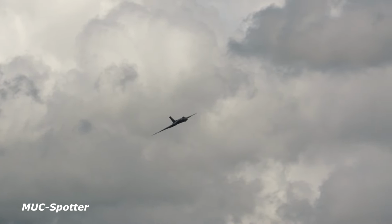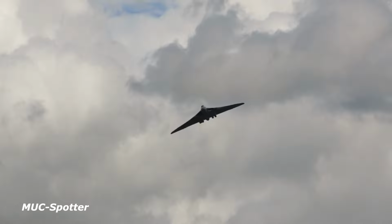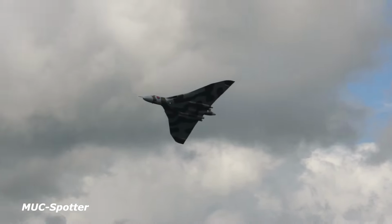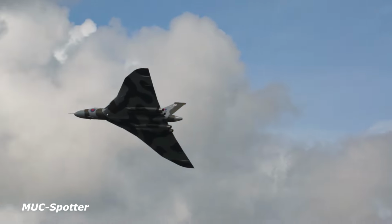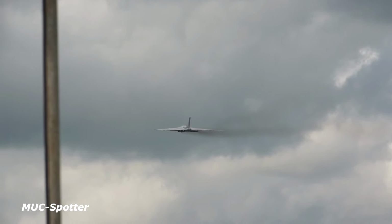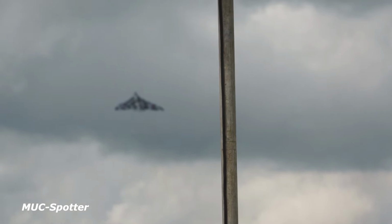And of course it was in that role that they carried out this Falklands raid 30 years ago, which was at the time the longest bombing raid in history, 7,760 miles, which is further than from here to Santiago in Chile. This particular aeroplane was the first B2 version of the bomber, the second Mark, into RAF service in Bomber Command in 1960.